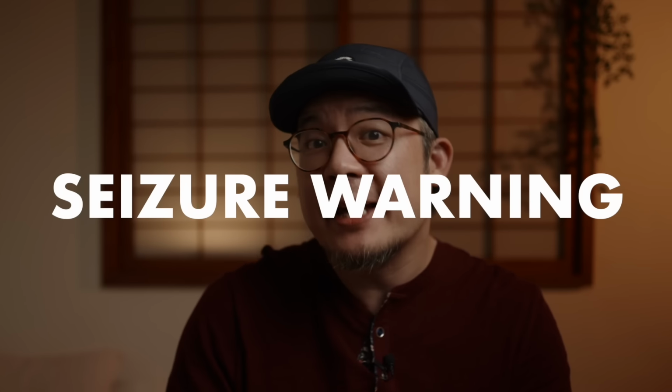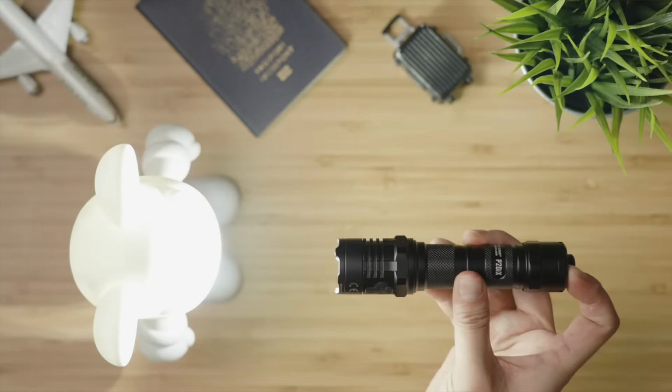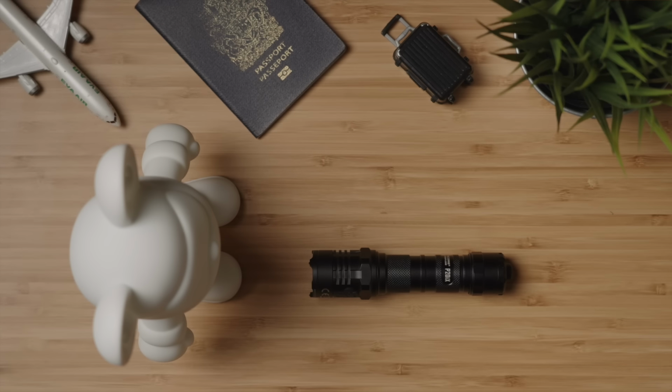When it comes to features, in my opinion, 1000 lumens is enough to do the trick at night. Seizure warning, so skip ahead 10 seconds if you are prone to seizures, but an additional feature you may want is a strobe mode for even more attention grabbing and blinding disorientation, like that found on this P20iX.